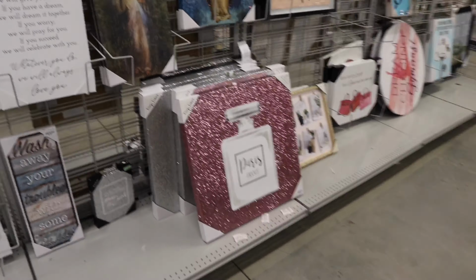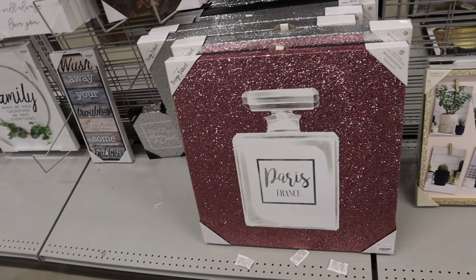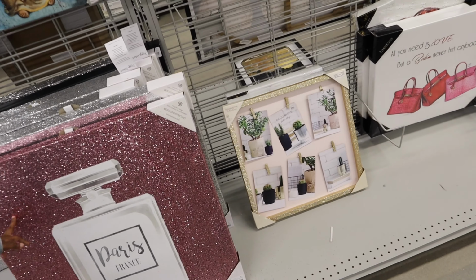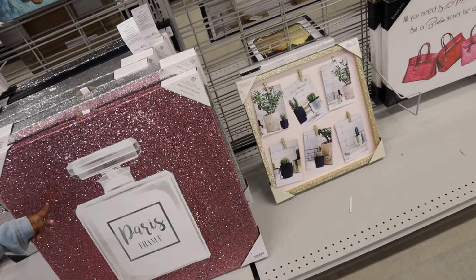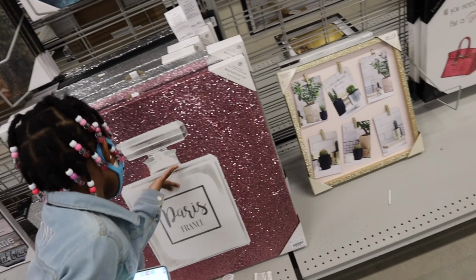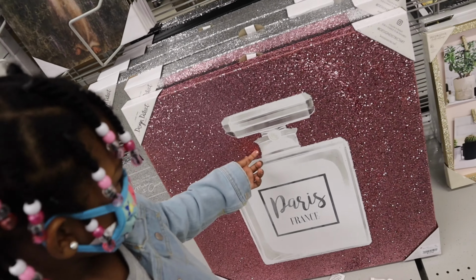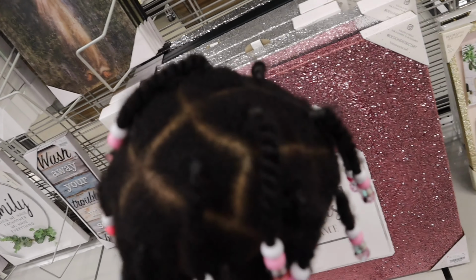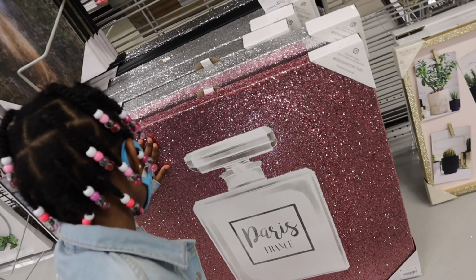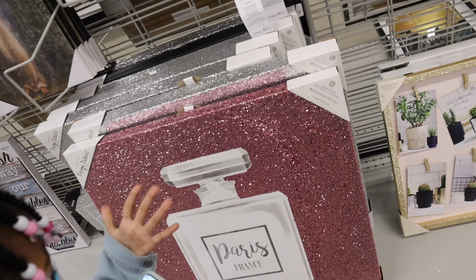This is super, super nice. That's cute. That's a frame. I like the picture. You like it? Yes. I like it with that. Why do you like it? Because it has this. What's that? Sprinkles. It has sprinkles and what else? And that. Okay. Yeah.